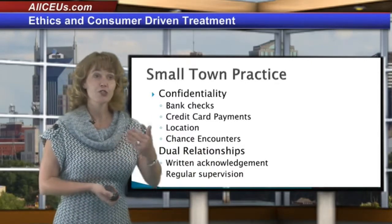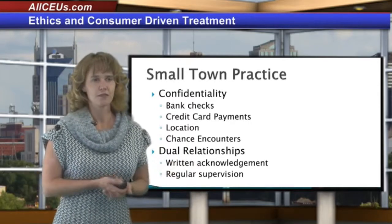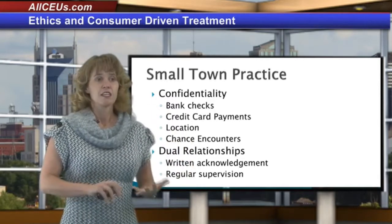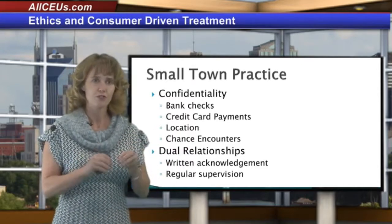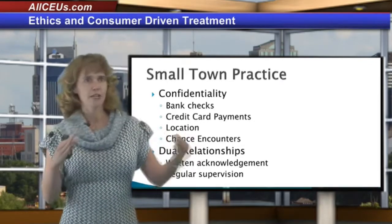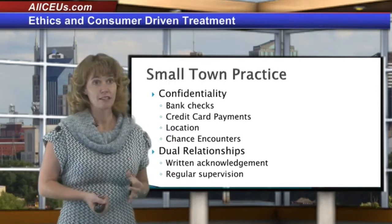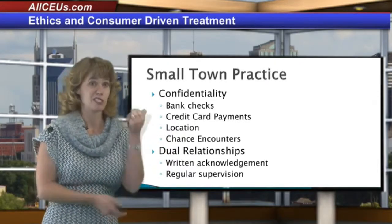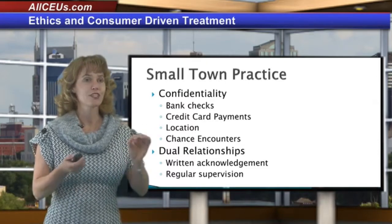If you have to engage in a dual relationship, which happens more often in small towns than in large ones, make sure there is a written acknowledgement between you and the client. Receive regular supervision concerning the dual relationship to make sure that the boundaries are staying nice and clean. And have a drop back and punt plan in the event that the dual relationship becomes problematic. You don't want to reach that point and go, "Oh crap, I don't know what to do." Have a plan that you've worked out with your client ahead of time.